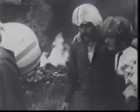A high percentage of American prisoners of war were pilots who had been shot down over North Vietnam. Refused access to the Red Cross, the North Vietnamese treated the airmen as criminals and subjected them to beatings and ritual torture. Many died from starvation and disease.